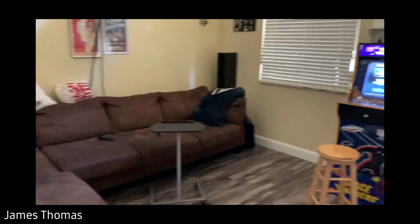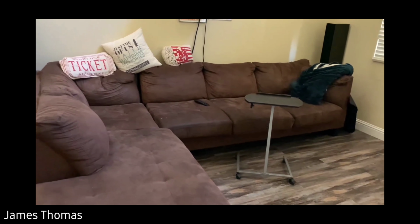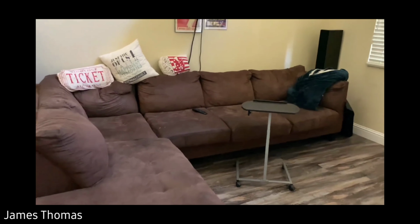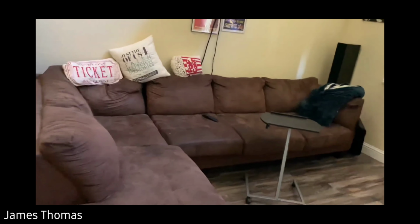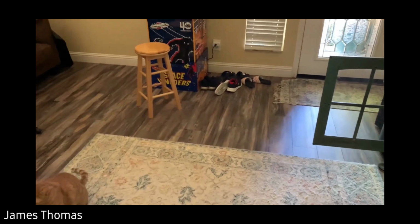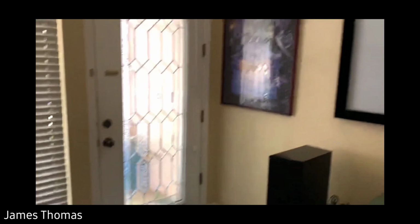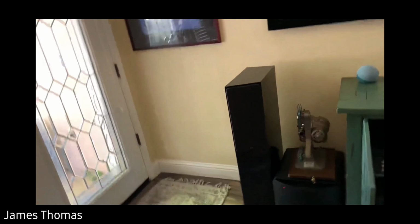I have the couch, which sucks and will be replaced by theater chairs at some point when I have the money to do it. The couch helps slightly with acoustics. This rug helps very slightly with the acoustics, but that's about it. Anyway, as far as the theater stuff goes, let's go ahead and start from here.